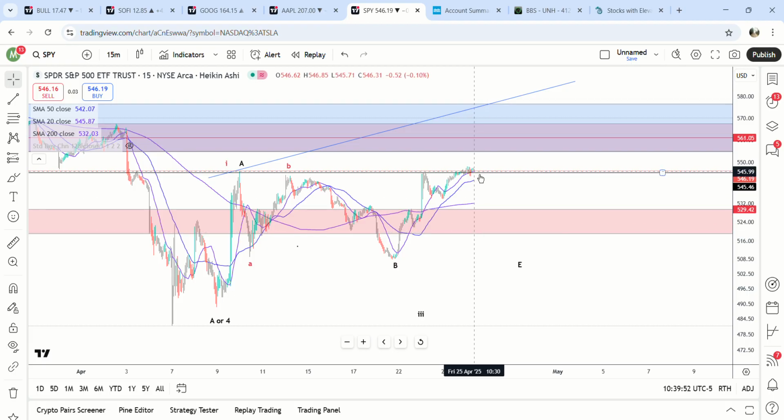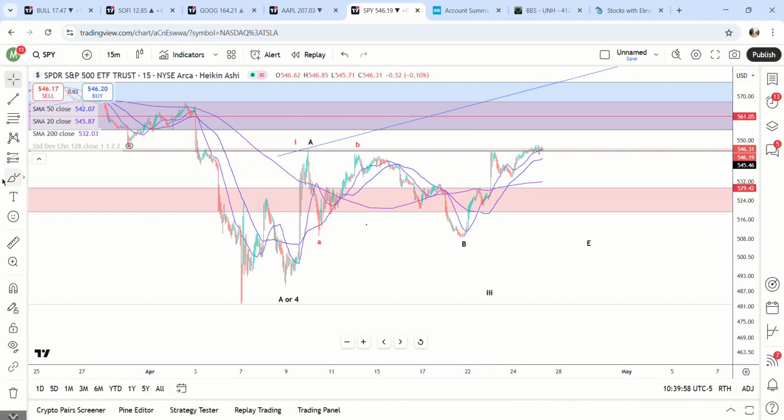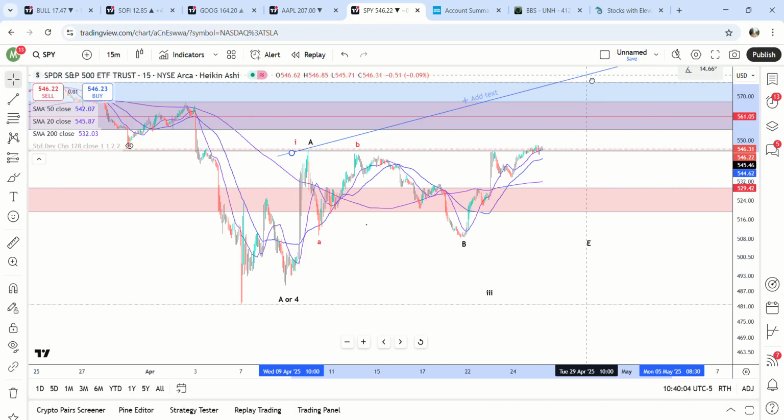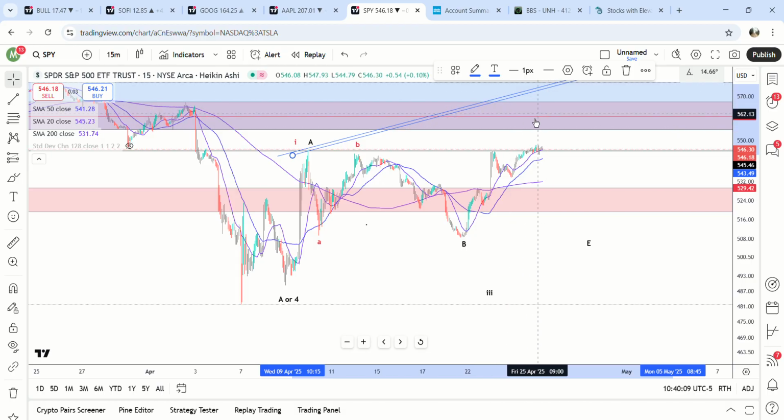It doesn't really make that much sense anymore. I think just coming up here to 555 makes the most sense at this point. Just being an ABC move. So we have, again, A, B, and then we have the C wave probably getting up into like 560, 570.